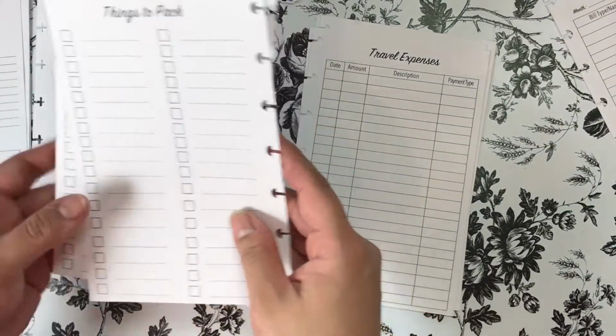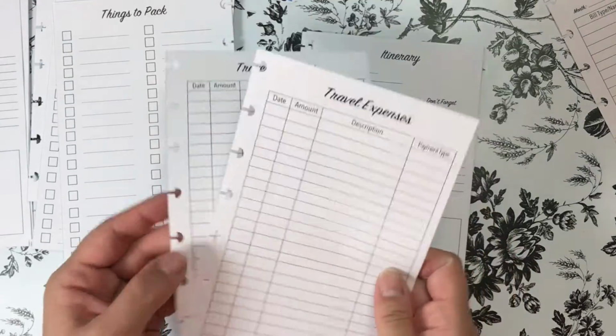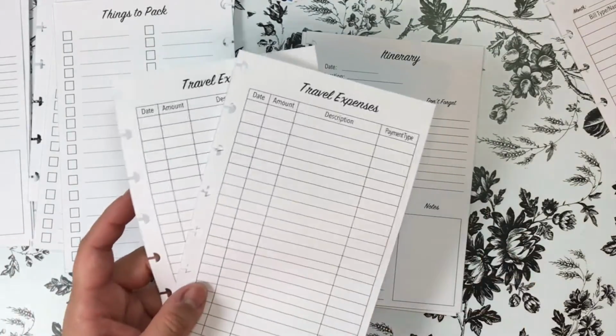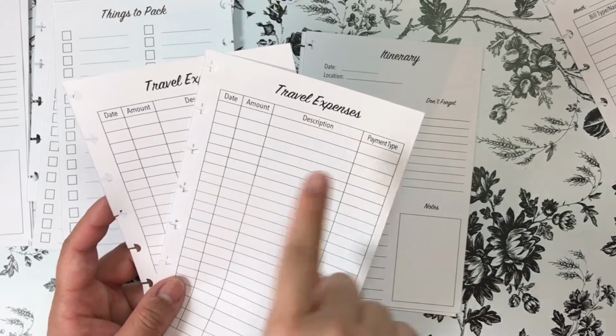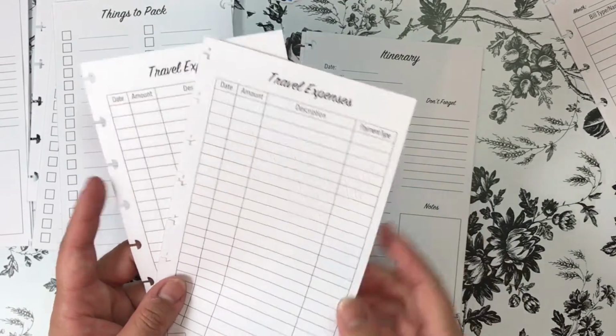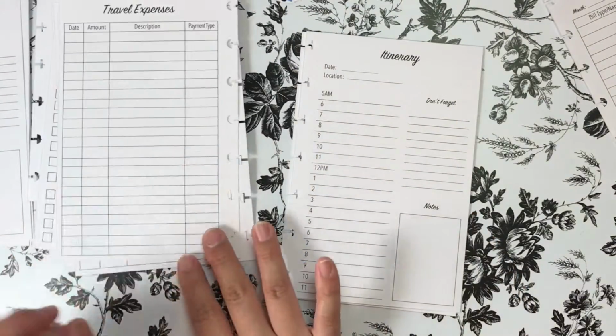And so after those 2 pages, you will get 2 pages of travel expenses. It's basically the same as my expense tracker inserts. We have the date, amount, description, and the payment type. And yeah, front and back.